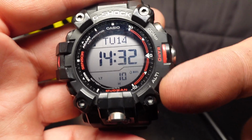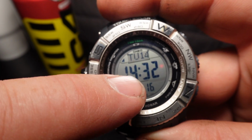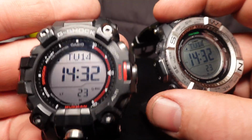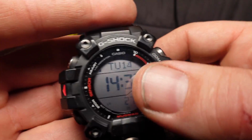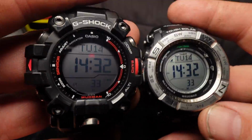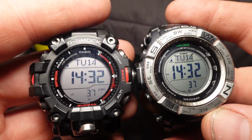The module in here is very, very close to the digital modules in the ProTrek line, functionally the same, button by button. We'll go through it with these two watches. There are a few differences that we'll get into, some frustrating differences, between the Mudman and this ProTrek.